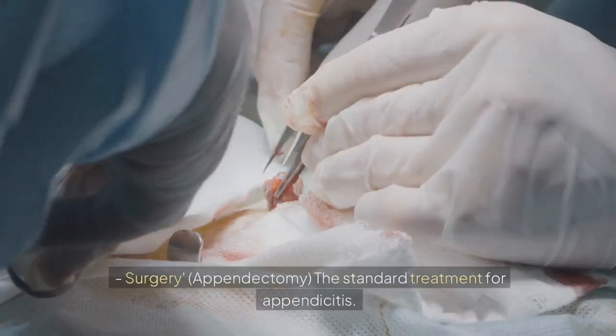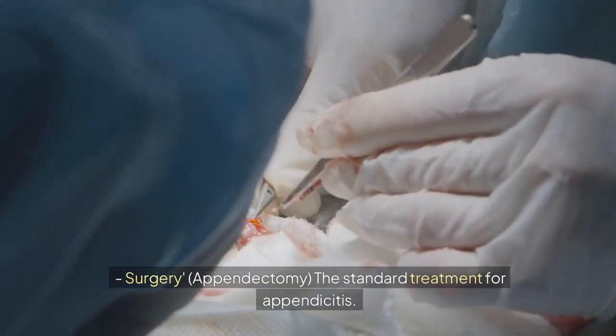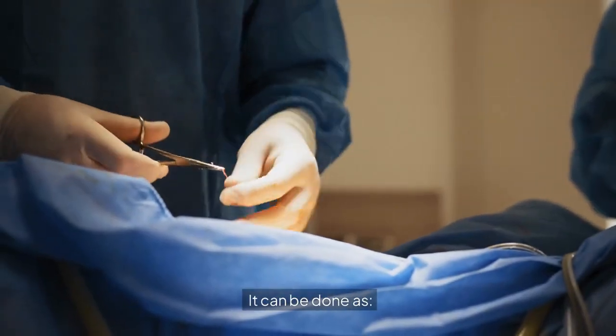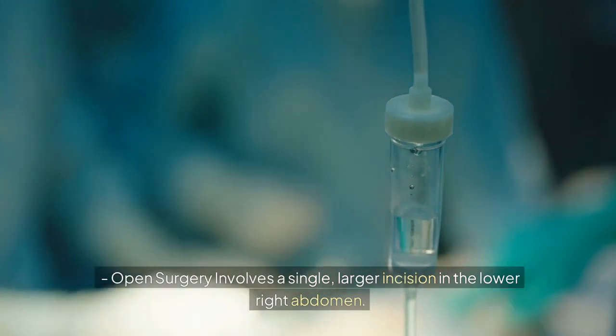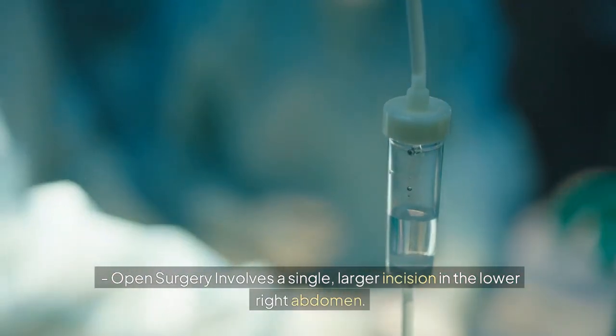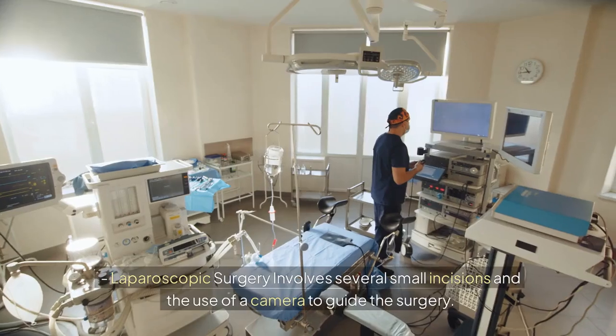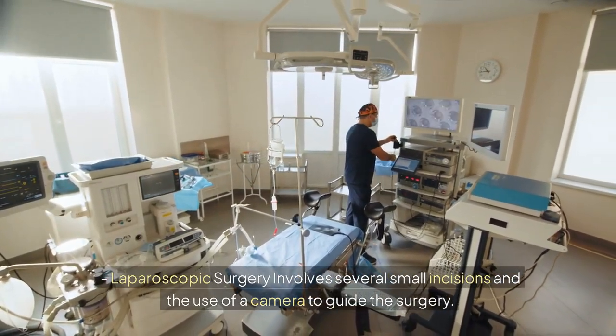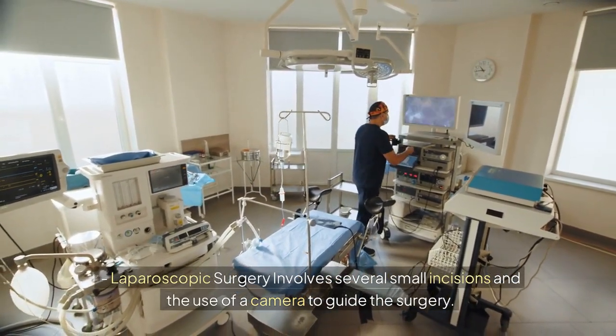Treatment: surgery, appendectomy, the standard treatment for appendicitis. It can be done as open surgery, which involves a single, larger incision in the lower right abdomen. Laparoscopic surgery involves several small incisions and the use of a camera to guide the surgery.